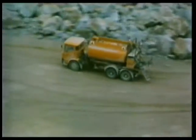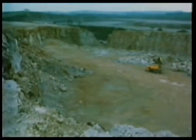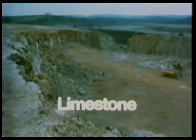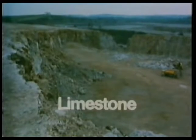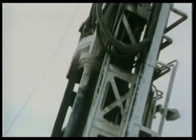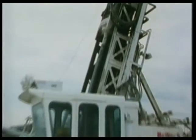A lorry loaded with explosive, driving inside one of the biggest holes in Europe, the ICI Tunstead quarry in Derbyshire, which produces a very important raw material, limestone. A special rig drills holes deep down under the limestone surface.